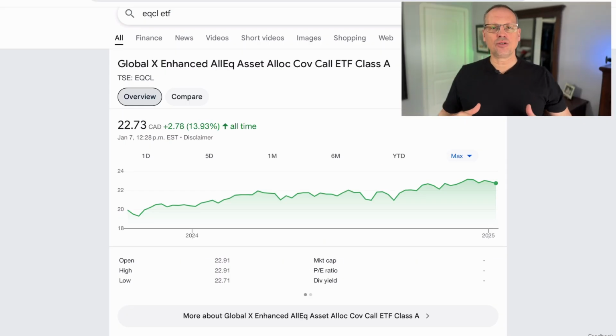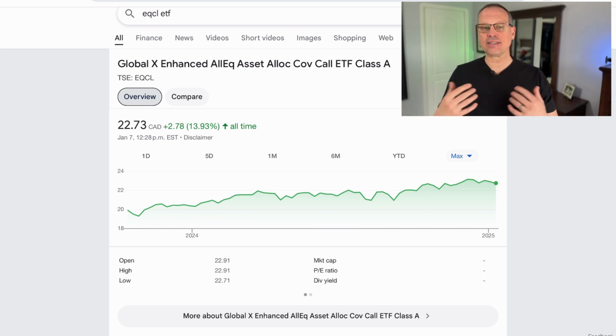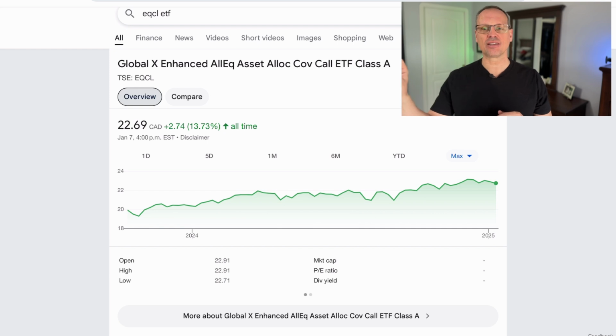All right, so I always like to use Google in order to tell me about the performance of a fund. Again, as a beginner, it's easy and it's free for me to access. So here is Google, and of course it shows that this fund has had a steady increase. So we're not seeing red, which is a good thing.